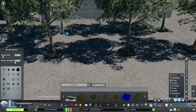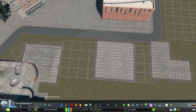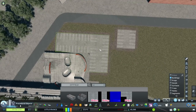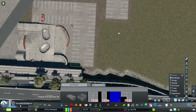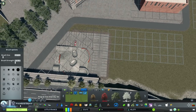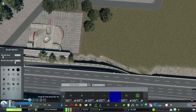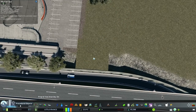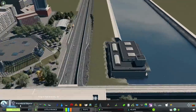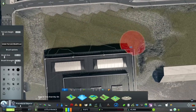Some of them are in real life, some are not, and I'm adding some things that I think might fit pretty well here. A little small parking area near this skate park, which is also very close to these buildings. One of them is a hotel here. The buildings that I plopped earlier, it's a hotel, and the concert hall or the arena, those have some underground parking lots.